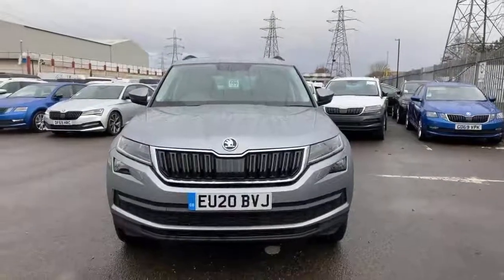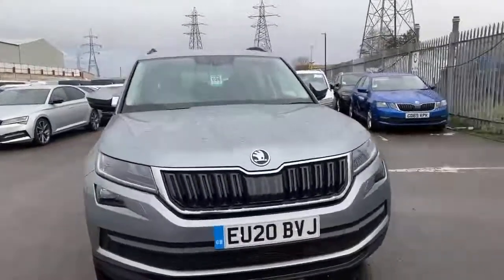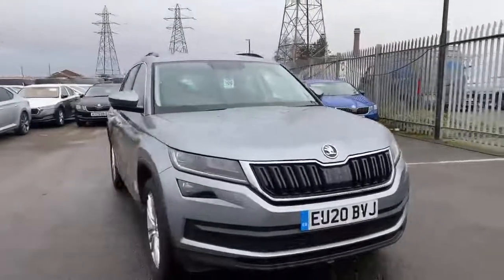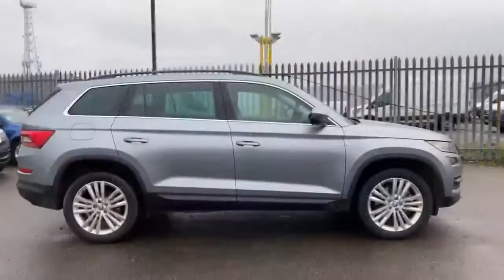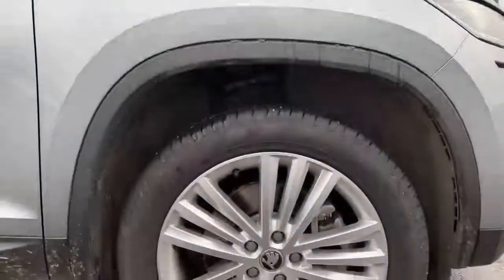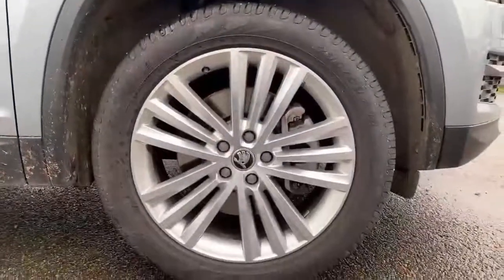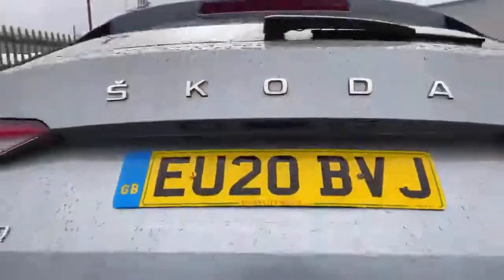Hello, and thank you for clicking on the video of our Skoda KODIAQ. This is the SEL 1.5 petrol automatic, and it's in business grey metallic paint. As standard on the SEL, the vehicle will come with 19-inch Sirius alloy wheels. You also get an electric tailgate.